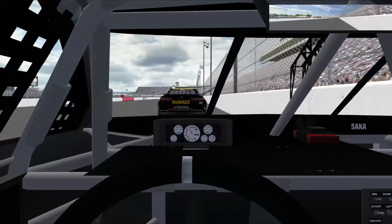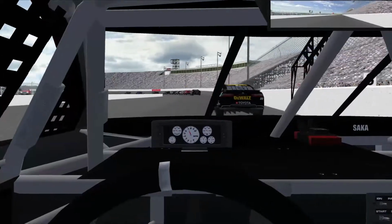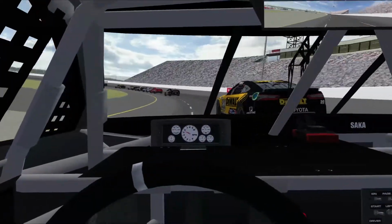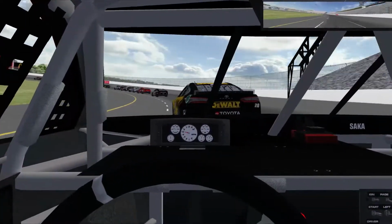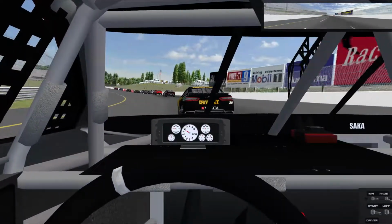We should be able to get Christopher Bell still. It was a good thing that we opened up a gap to those cars behind. So we're really not in a hurry to pass Bell. We'd like to get a fender on him if we can, though.